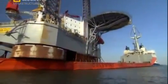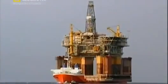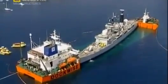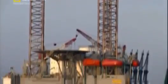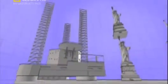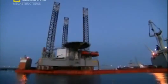Open-deck heavy transport ships specialize in hauling what few others can. The weird, the unwieldy, even a full-size destroyer. Looking like a giant upside-down insect, this is actually the living quarters of an oil rig. The 3 steel legs tower above the water 2 times the height of the Statue of Liberty. And she weighs as much as 17 jumbo jets.